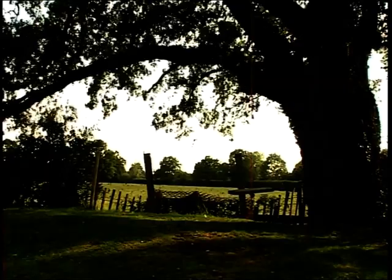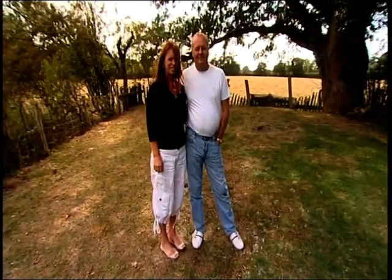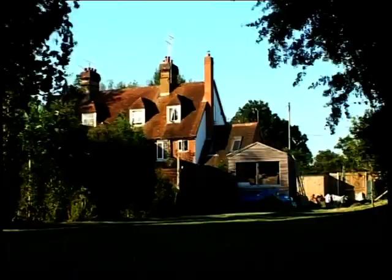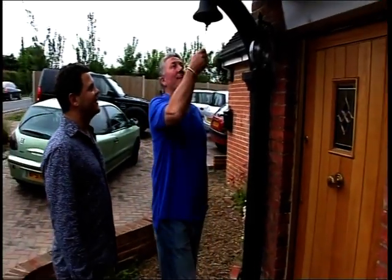So now on to today's build. We're off to Kent to meet house-proud couple Stella and Les Webb. Stella works in admin and Les is a bin man. And the couple live in this charming cottage on the outskirts of Maidstone. This must be the bell.